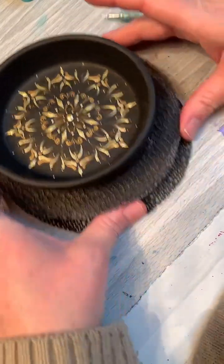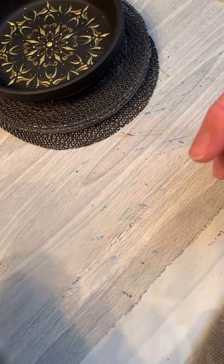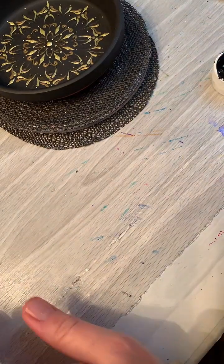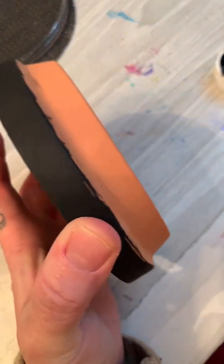And otherwise, we'll get started on this one. So you know what I'm going to do, actually, before I put this one aside, I'm going to grab some black gesso, and I'm going to paint the rest of the side of this one. And I'm going to have to run to the kitchen for a real quick second and grab my container for water.